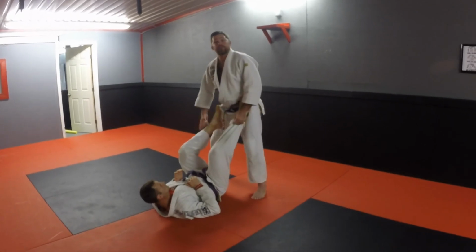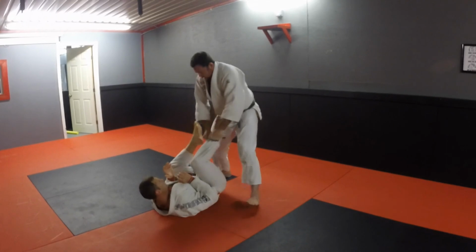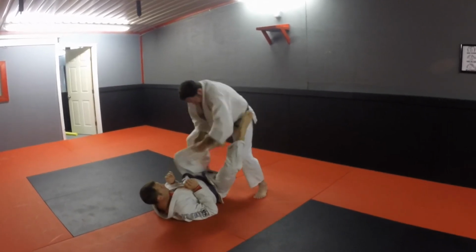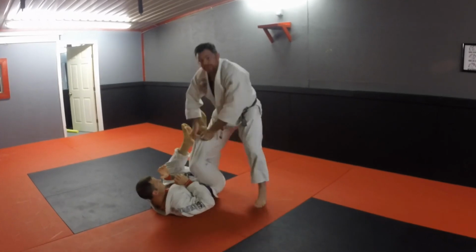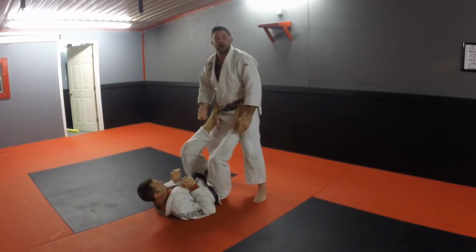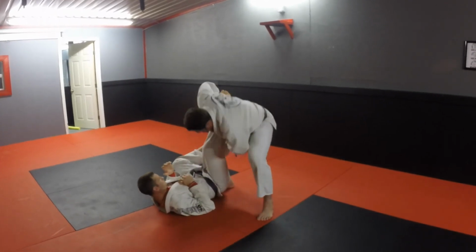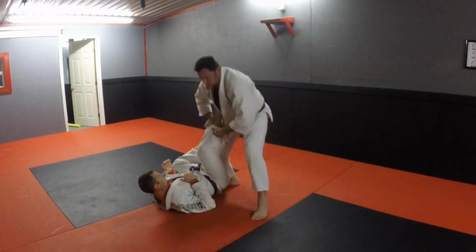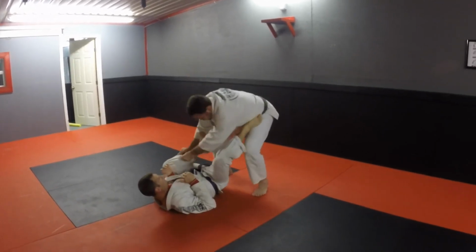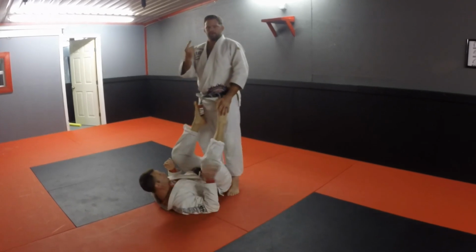Okay, and the drill for the leg drag should look this way. 1, 2. 1, 2. And if you notice my legs, I'm taking a little hop step. As I pressure, I pull, my right leg comes a little to the side, and my left leg comes a little forward. Same thing on the other side. Leg drag, okay? That's drill 1.